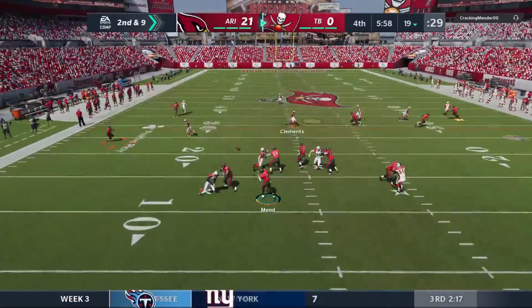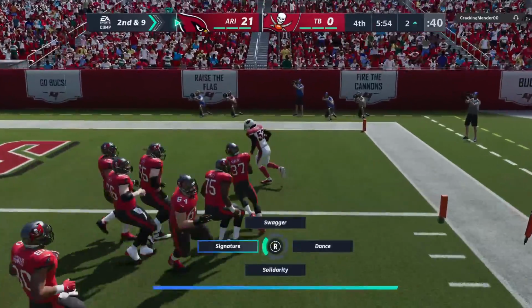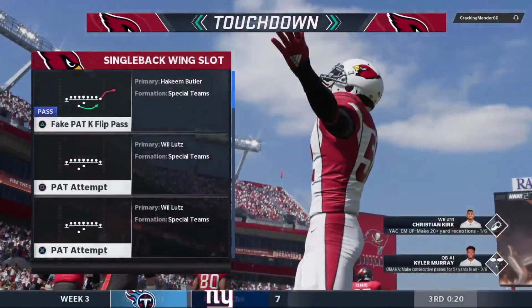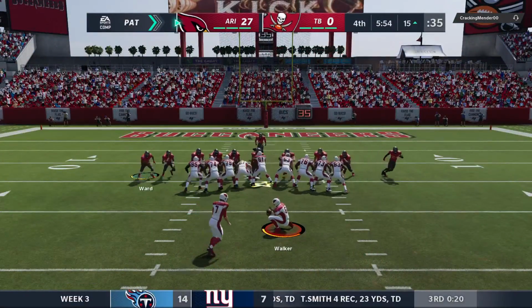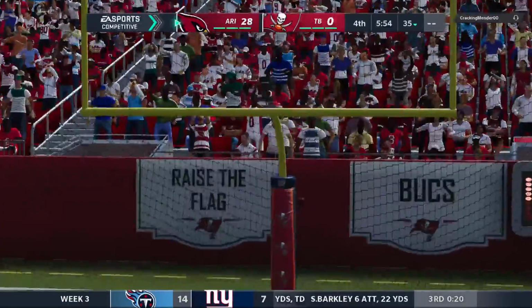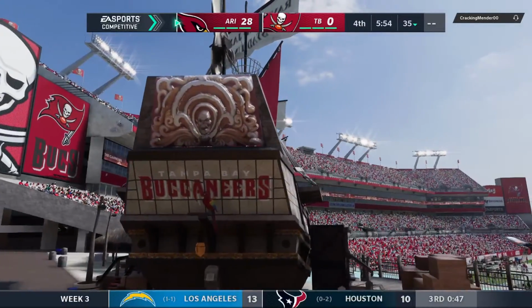Second and 9 now. And he's going to be intercepted a third time. Picked off at the 20, and they will score. It's a pick 6 for the Cardinals, touchdown. So this defense doubling its pleasure there. Remember, they had the fumble return for a score earlier in the game, and now this time an interception return for another score. Lutz with the extra point, and it is 28-0.